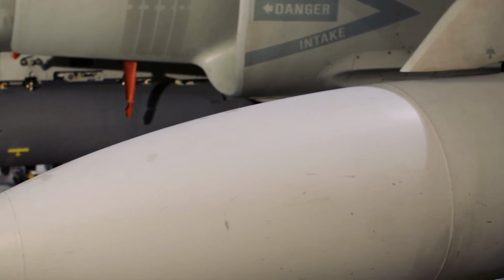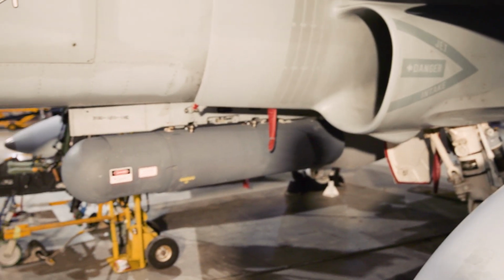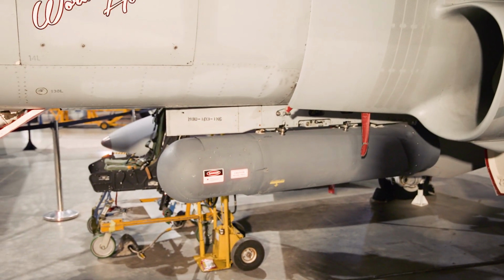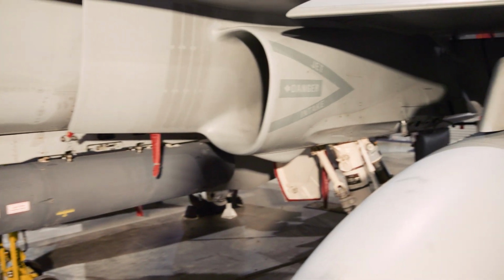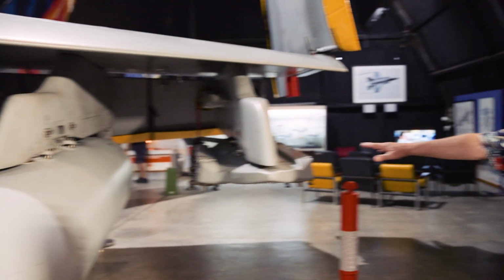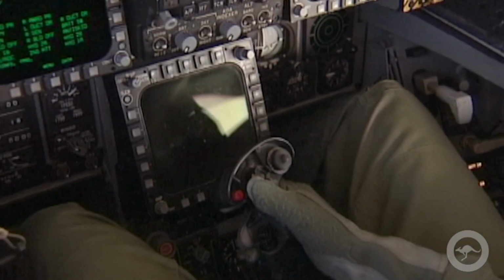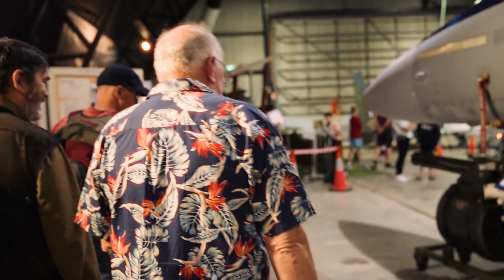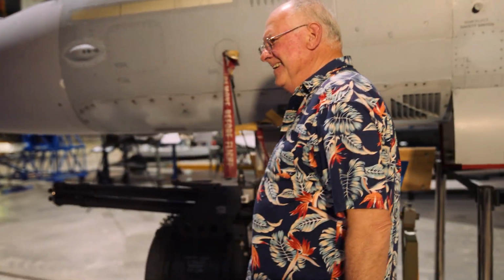And on the centerline pylon there, you see that's a forward-looking infrared tracker sensor and laser tracker. So that's what it does. If you're carrying laser-guided bombs, you can see the target through your screens in the cockpit, and the laser stays pointing at the target until the impact.